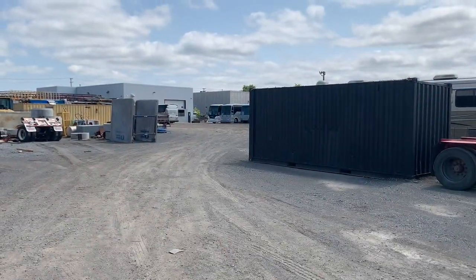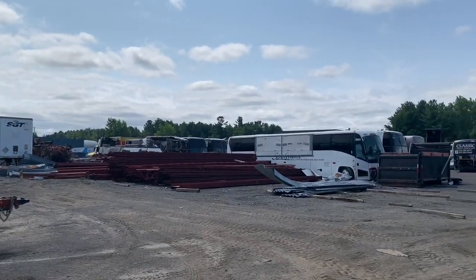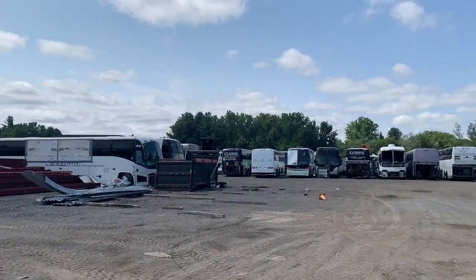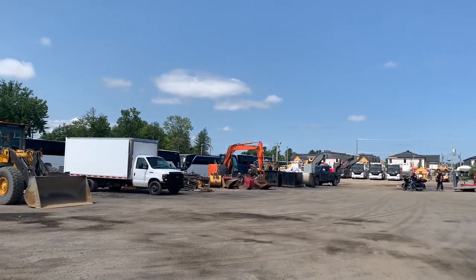So from the buses over there, well, they have more. They have parts buses, lots of them, and buses that they regularly run on their line.